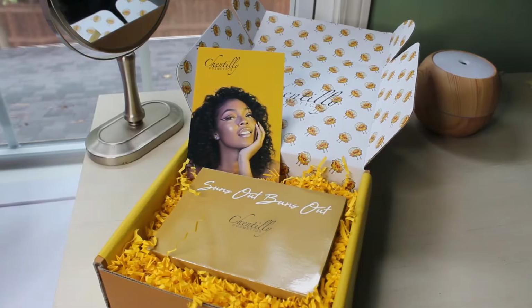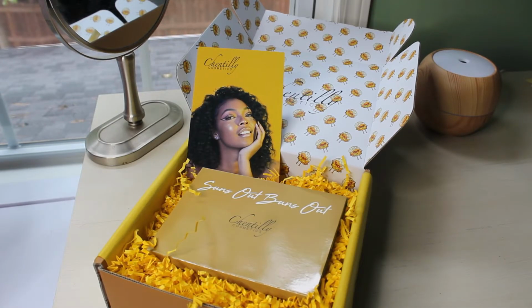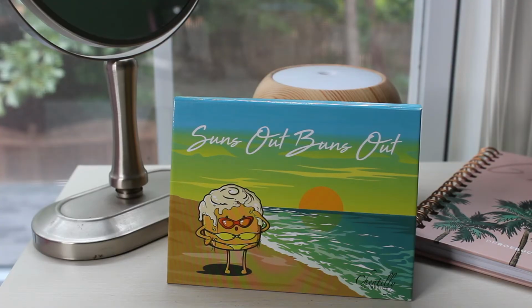Let's go ahead and get into the actual product. So as I said before, the eyeshadow palette was the first product that this brand came out with. This is called the Suns Out, Buns Out palette. Super cute. It's got like a little cinnamon bun on the front. On the outside, we have this really cute cover, cinnamon bun on the beach. On the back, it is just kind of a gold shade with all of the social media for Chentilly Cosmetics.